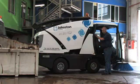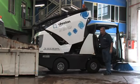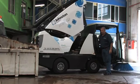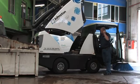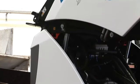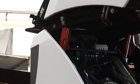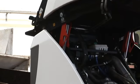The 201 not only has a big appetite, with a hopper capacity of 1.8 cubic meters, but its discharge height of 1.5 meters also makes it ideal for tipping into skips or bins. Actuated by two powerful hydraulic cylinders, the system has automatically engaging safety props as standard that are clearly visible.